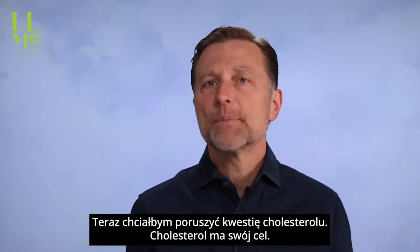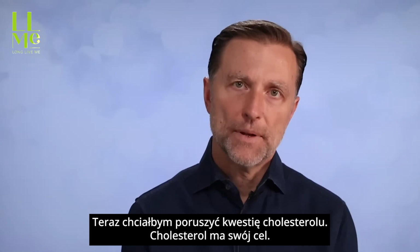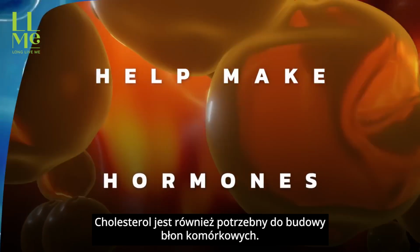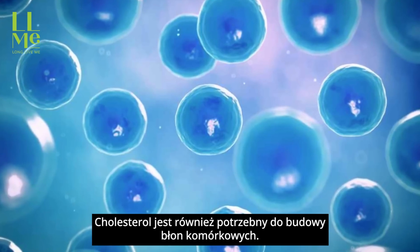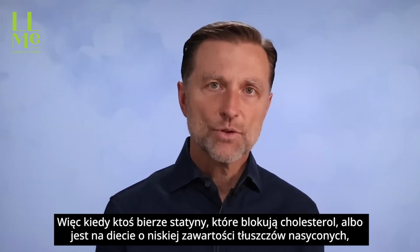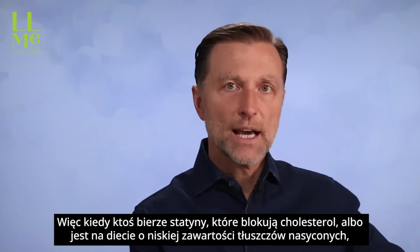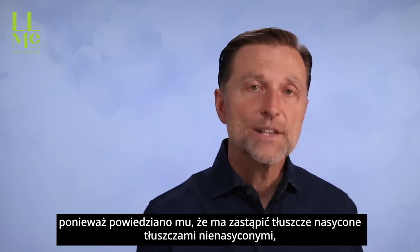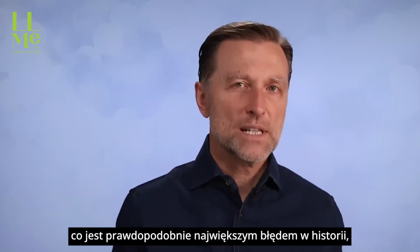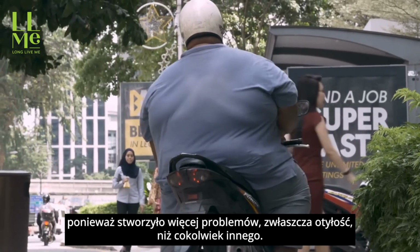Now, I do want to bring up this point on cholesterol. Cholesterol has a purpose, and the purpose of cholesterol is to help make hormones. Also, cholesterol is needed to make cell membranes. So when someone is either on a statin drug, which blocks cholesterol, or they're on a low saturated fat diet because they've been told they have to replace their saturated fats with the unsaturated fats, which is probably the biggest mistake in history because it's created more problems, especially obesity, than anything else.